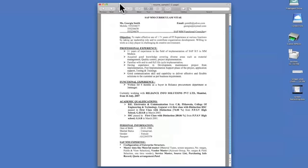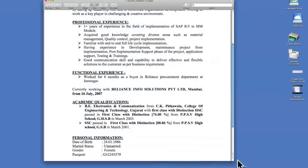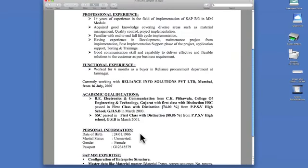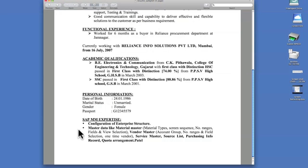This consultant makes an even bigger mistake. Notice that she's put her personal information and her academic qualifications right here on her first page. And because she does that, she pushes her SAP experience to the bottom. But isn't her SAP experience and her SAP expertise what she is trying to sell? So why should she put that at the bottom of the resume?